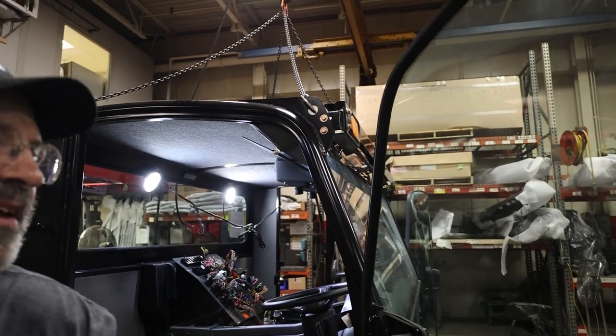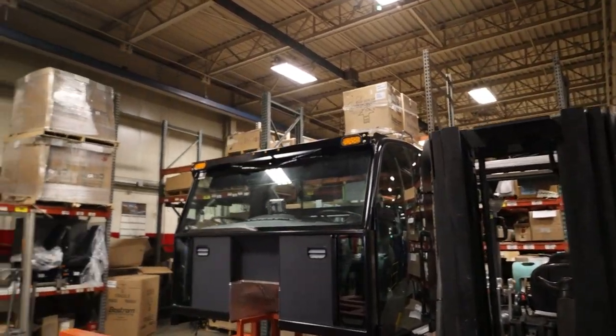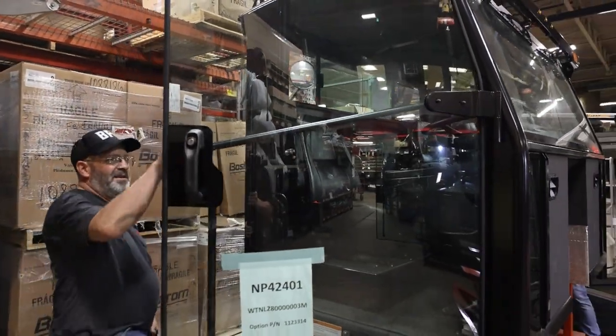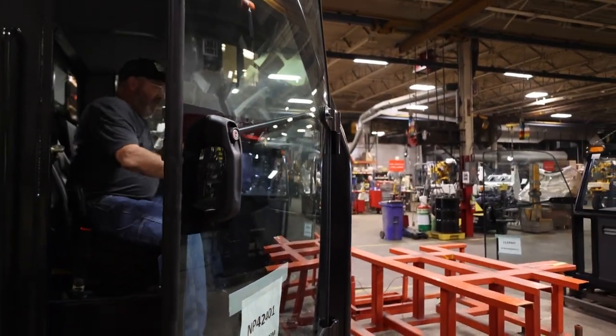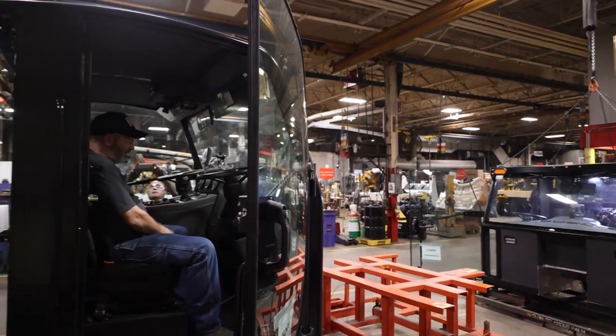There's one over here we can look at. This is a finished one. It's ready to go on a sweeper. Just a trainer. It's got two steering wheels in it. Most of them have two, so you can be on any side of the street you want. Oh man, that is comfortable. Air ride. Yeah. This tilts.